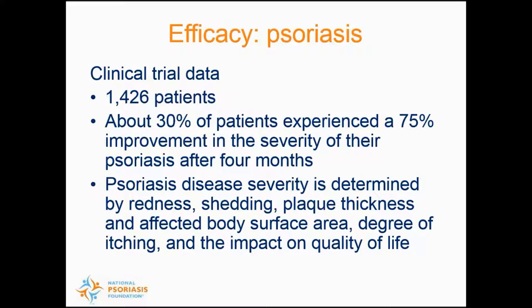Now, we measure this in a little different way. We use something called a PASI score, and we look for a change of 75% from the baseline. So we measure you when you start and then measure you over time and at the end of therapy and see how you've done. So 30% of patients got a good response of their psoriasis, a solid response of their psoriasis. And about 20% of patients were clear or almost clear with their psoriasis. About 1 in 5 patients pretty much cleared their psoriasis at the end of 16 weeks.